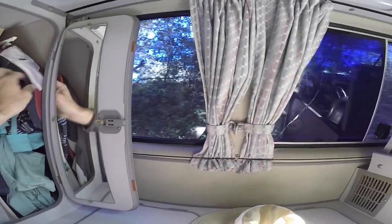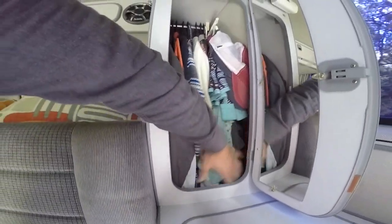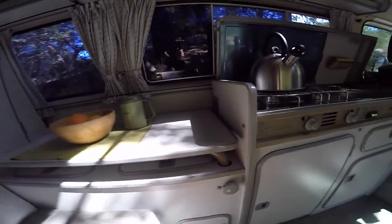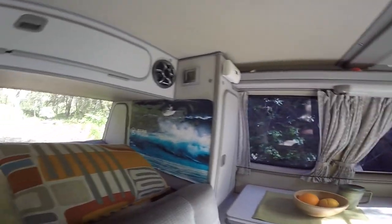I really do recommend this IKEA clothes hanger thingy. I can hang so many shirts and board shorts on there that it works out great. And then I've got room down below where I keep more trail mix and things like that. The desk has worked out fantastic for working on the computer. I sort of figured it would. It's great to have this slide away desk built in. It was really good design work by the Westfalia team.